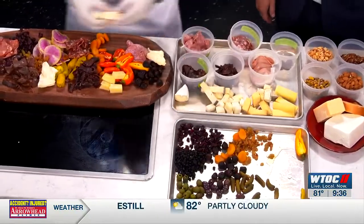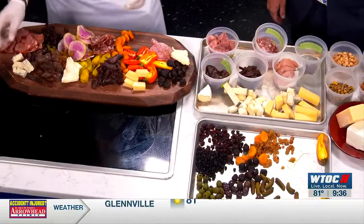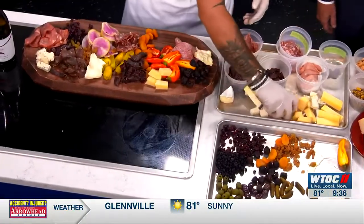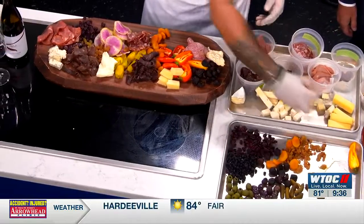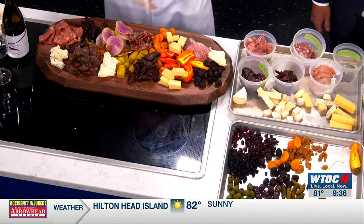Blue cheese is fantastic. Blue cheeses go very well. Very sharp flavor. Semi-soft, as we can see. Right. All right. Then we have some manchegos. Manchego, again, also denomination of origin, made in La Mancha, Spain.